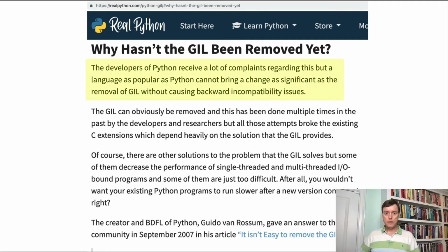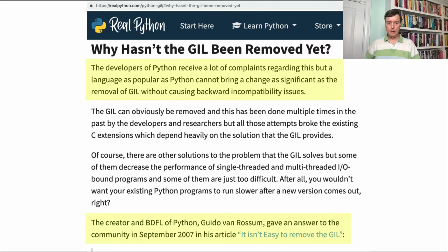In this article, they said the developers of Python receive a lot of complaints regarding this, but a language as popular as Python cannot bring a change as significant as the removal of the global interpreter lock without causing backward incompatibility issues. The creator of Python gave an answer to the community in 2007 in his article, "It Isn't Easy to Remove the GIL." So the Python community has been working on this for 14 years now? At least, and they haven't been able to do it yet.